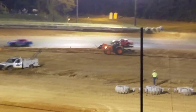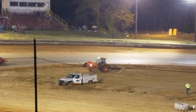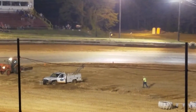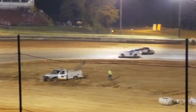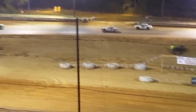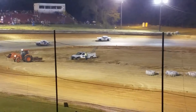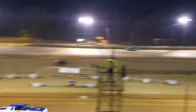All right, here we go. Tractor's coming out to get the truck. And it's crazy because the middle infield of this track, it looks solid. Like the entire track in the infield looks pretty solid. Right there, looks like they might have a ditch in that grassy area. But everything looks pretty solid, and that spot definitely looks solid. But now it's all rutted up, so. They're gonna get that bad boy out, and we're gonna go back green flag racing here in just a minute.